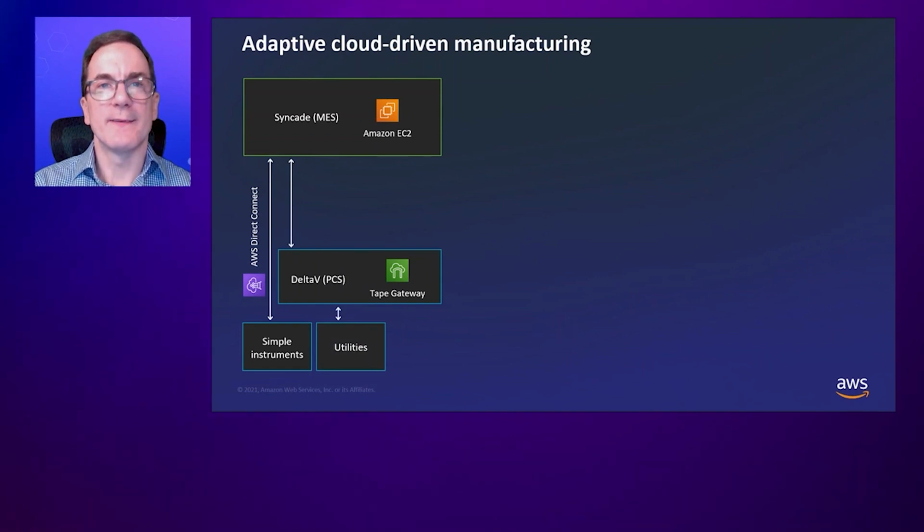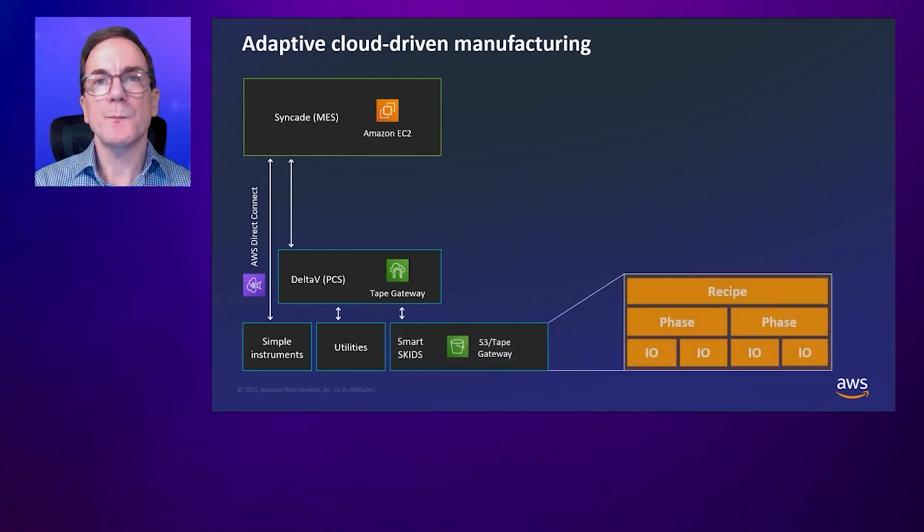We use PCS traditionally to control utilities, but leverage it less traditionally as an integration bus to our smart equipment. On the smart equipment, we have built modular, product-agnostic recipes with composable building blocks that can receive operating parameters from our batch records.